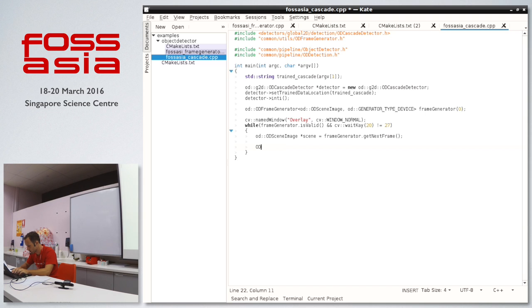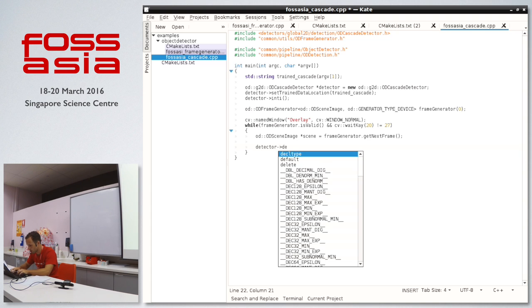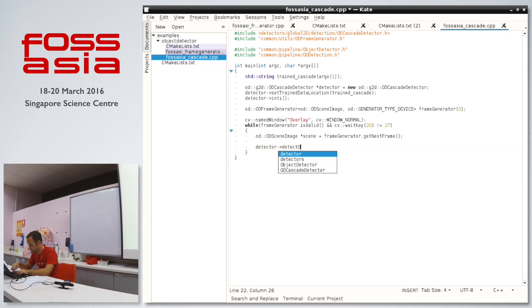Now we're going to pass that frame to the detector. The detector, edge detector. We're detecting over the whole image, so it's going to detect only the function that we want to use. We're going to pass the scene there. And as I said before, what we get out of detection is, we get a detection, right? Detections. So we get detections here.